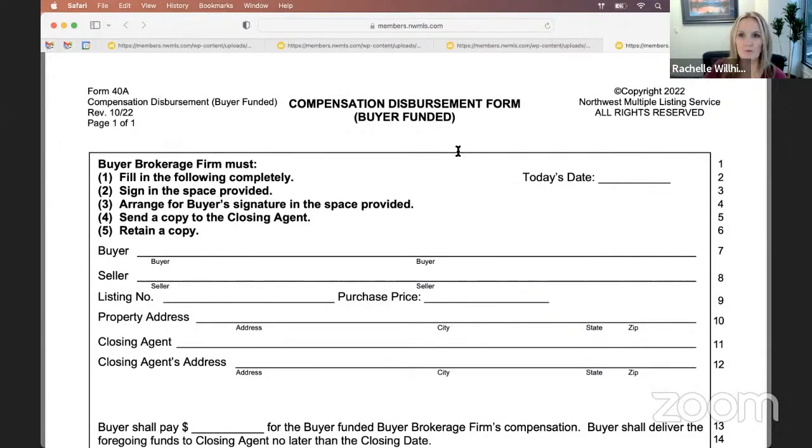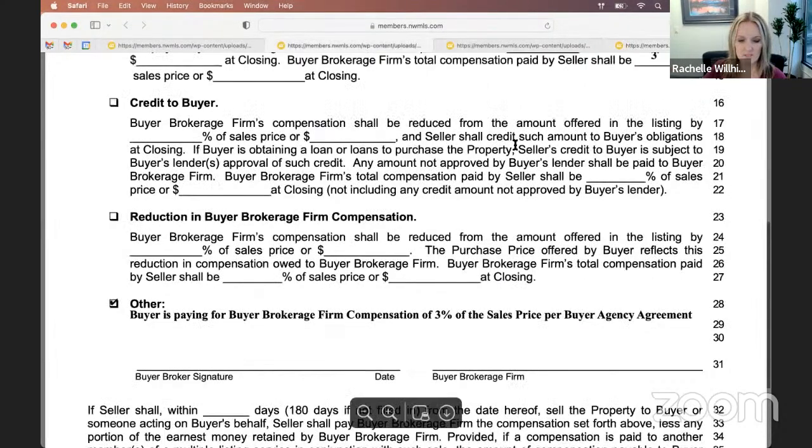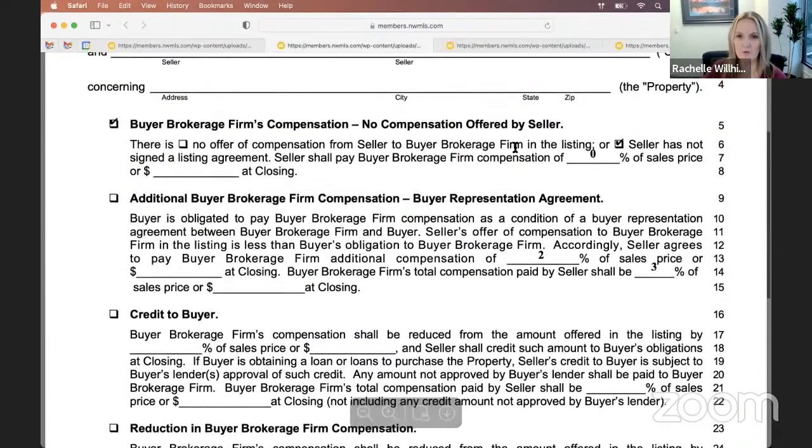Now we go back to the Form 41C, Shannon, let's go through the next scenario, which is number 2. I think we want to go over the additional buyer brokerage firm compensation a little more. Just to be clear, if you can uncheck the box, we're going to scrap the first one. It does not require the buyer agency agreement. You do not have to provide that. When you're negotiating this way, where maybe the seller has agreed to pay 1% and we're asking for 2% for a total of 3%, the seller could still say no.